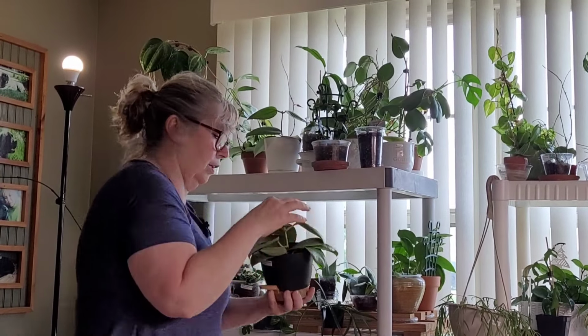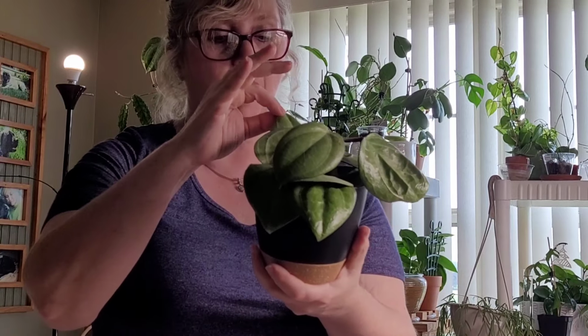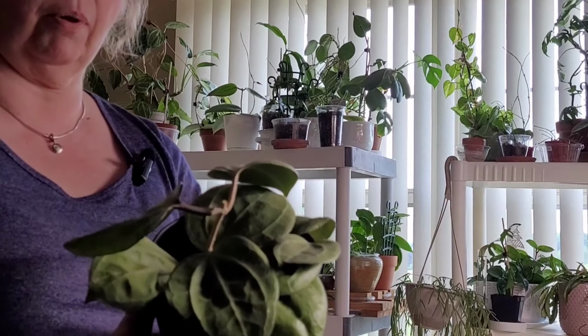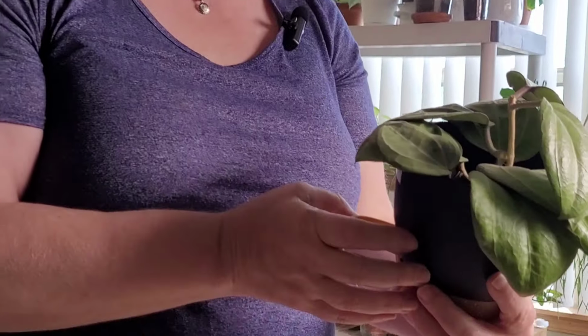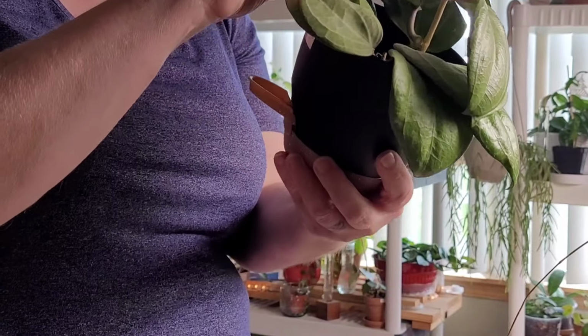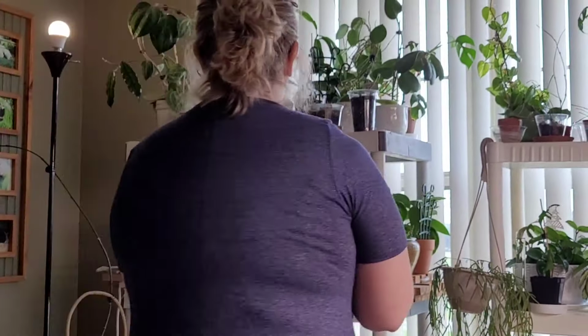Over here in front, this is kind of a little bit of a rehab going on. This is my Hoya Sarawak cream. And I decided to cut it up and reroot it. Jury's still out if it's going to be successful or not. I may end up trying something else because I don't think they're rooting yet. We'll find out.